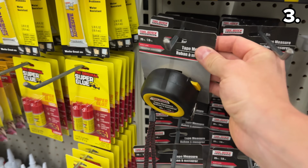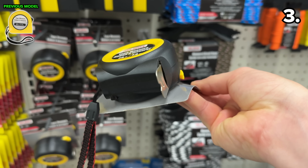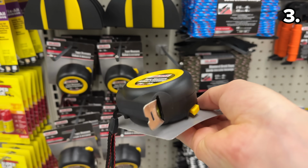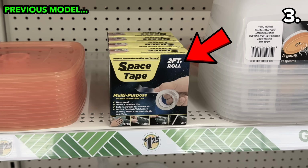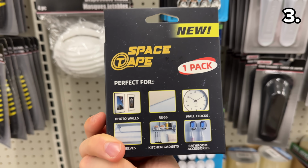And I can definitely spot the dramatic new improvements for this re-released tape measure at Dollar Tree. The tape itself is wider, more durable, and it's sized the same as what you'd find from a hardware store. This space tape has also been upgraded. You used to get only 2 feet for the price, and you now score over 3 feet for that same $1.25.